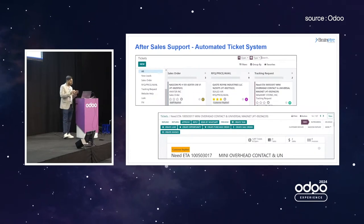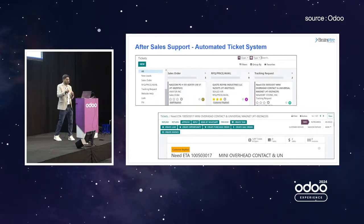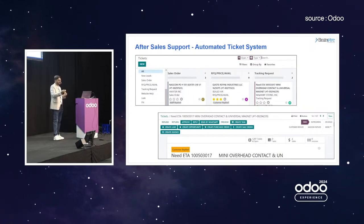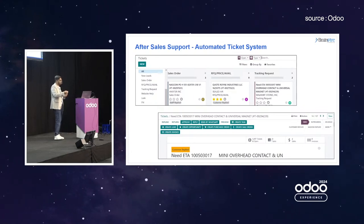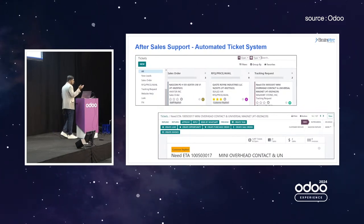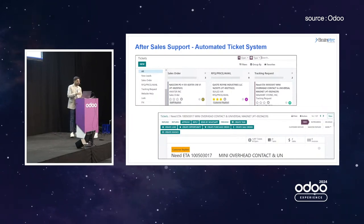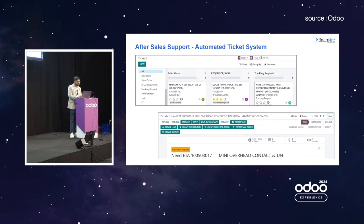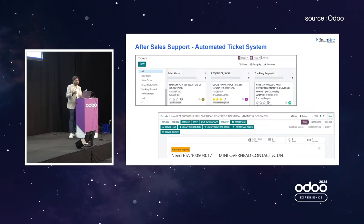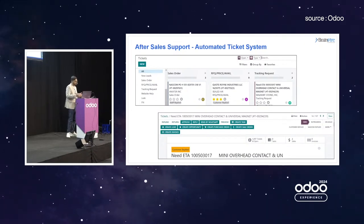And now everything is automated. Any customer can go online on the website, create a ticket, describe the issues they're facing, attach a document or photos, and set the priority, like high priority or low priority. Based on that, the backend team has a list of tickets that they've received and they can work on them. So it has helped them company-wide to increase their efficiency and customer retention ratio.